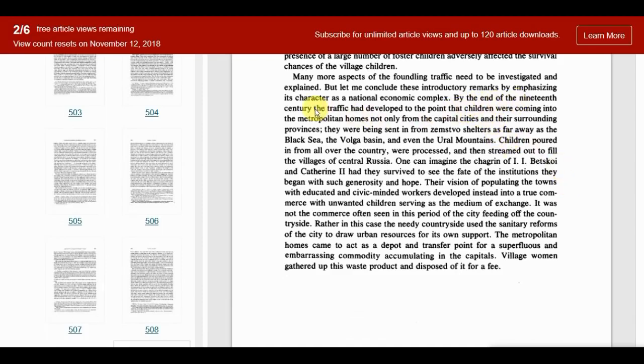By the end of the 19th century, the traffic had developed to the point that children were coming into the metropolitan homes not only from the capital cities and their surrounding provinces, they were being sent in from shelters as far away as the Black Sea, the Volga Basin, and even the Ural Mountains. Children from all over the country were processed and then streamed out to fill the villages of central Russia. So the same thing that's going on in Europe and in the United States, it's happening in Russia.